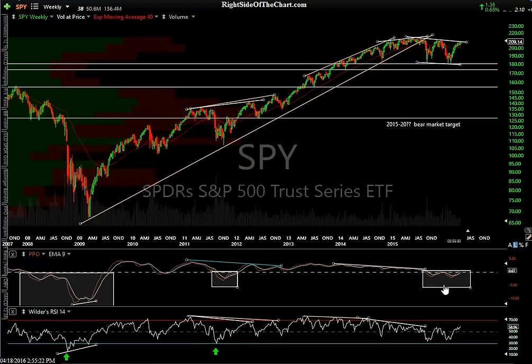And of course, we had the divergent high leading up to the 2015 highs. And so, until proven otherwise, the bigger picture shows us in what's quite likely the early stages of a primary downtrend. And sure, can this be a correction? Well, only time will tell.